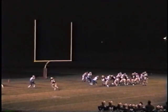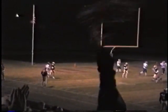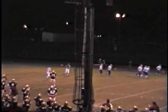Brim Hall under center, back to pass, looks to Erickson, who makes the catch, and the two-point conversion is successful. And with 2:02 remaining in this third quarter, it's the Otters 21, the Fowlers 14 on the Cellular 2000 scoreboard.